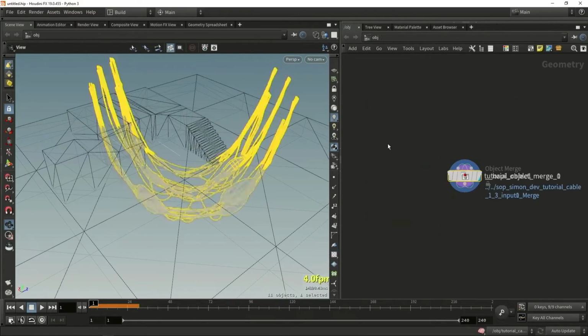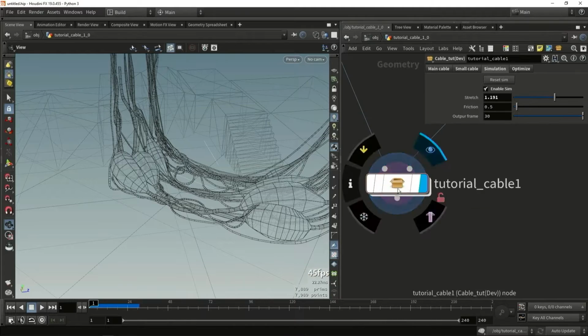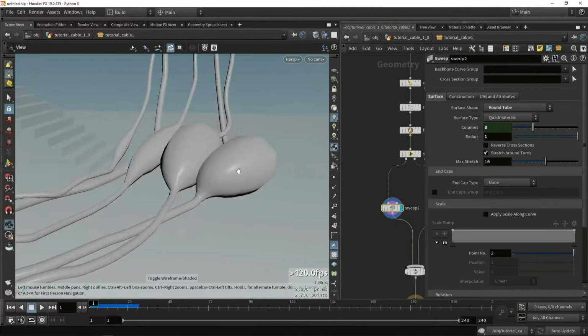So we're getting all the elements, and we can debug it. We can say, well, what's happening? Why is this going on? And then that'll allow us to update the asset and get a better result sent back to Unreal.